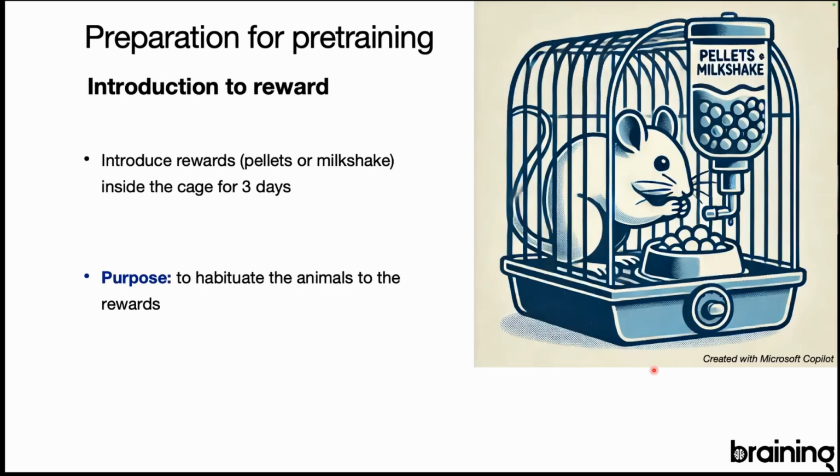The next step in the preparation for the pre-training is the introduction to the reward. We are getting the animals used to the food pellets and the milkshake. We simply put sugar pellets, which can be scattered on the floor, or the milkshake in a shallow dish for 1 to 3 days.